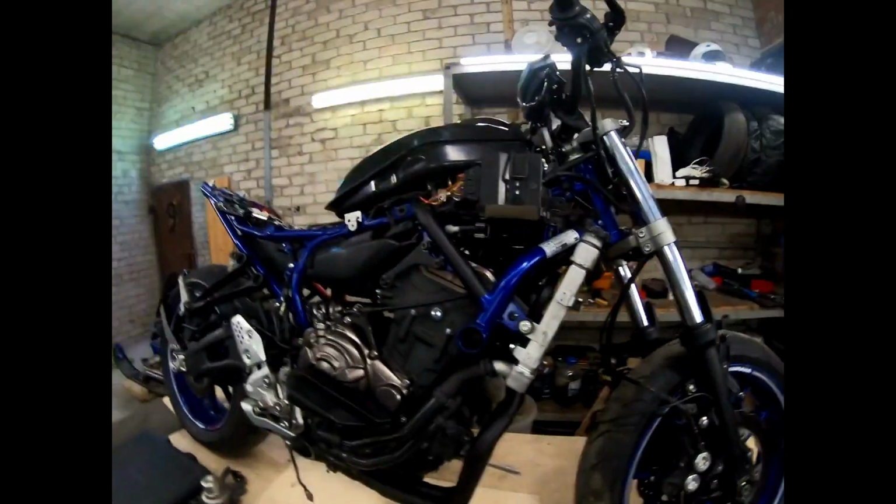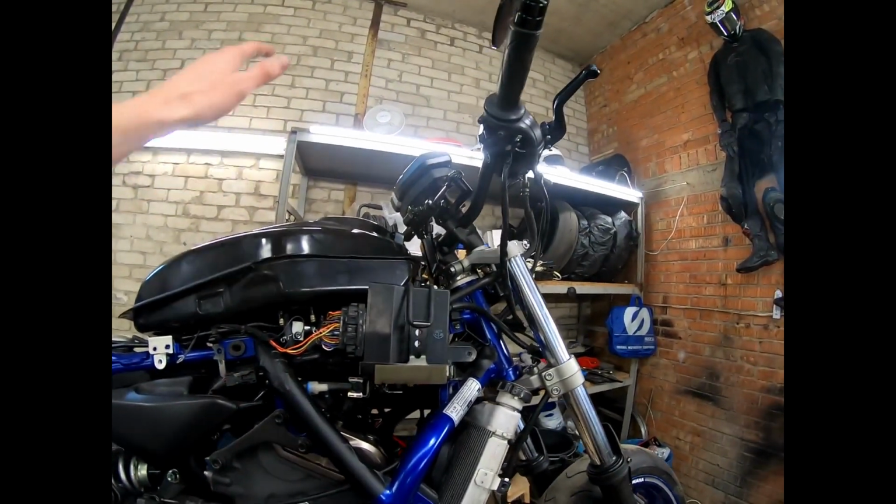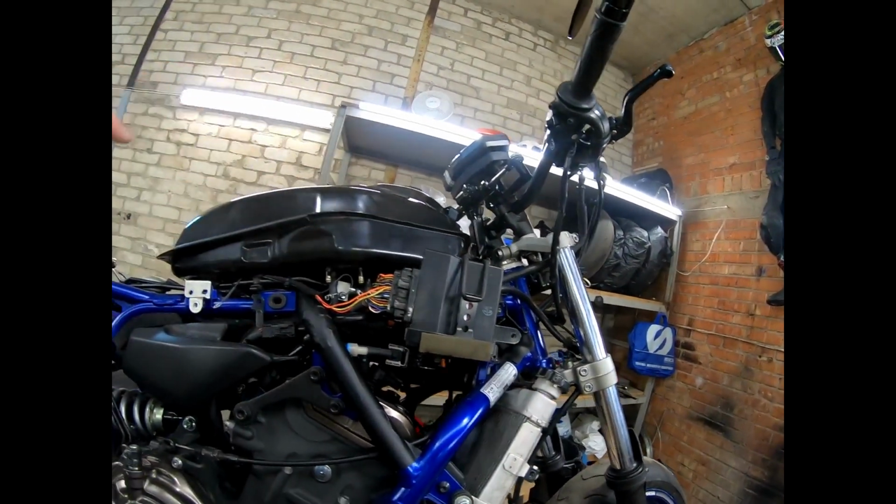It's a bit flimsy, but it costs like 80 euros compared to a GPR or Ohlins, which costs 500, 600 euros. And I'm just gonna use it not at a track. This bike is just for streets. So it should be good for street.